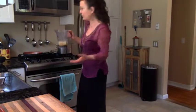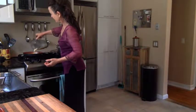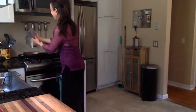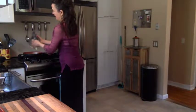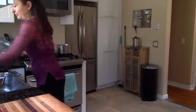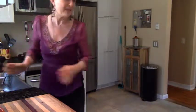And I'll see what I create. So here we go. I'm pouring it on. And I don't have a cameraman who can come and get the details of this. I never use spatulas. I always use my hands for everything. Because when you're using your hands, you're infusing the food with your life energy. Because your hands are basically extensions of your heart.